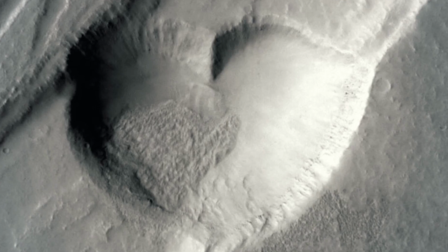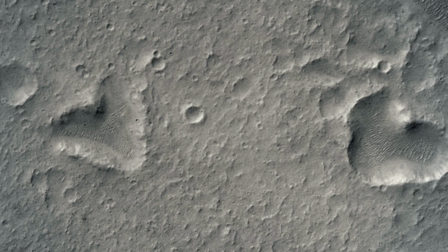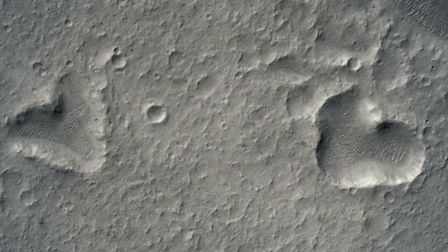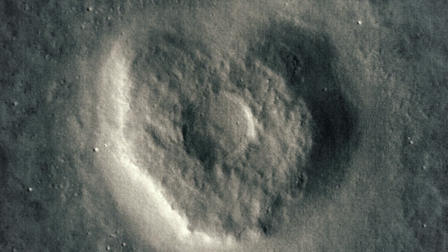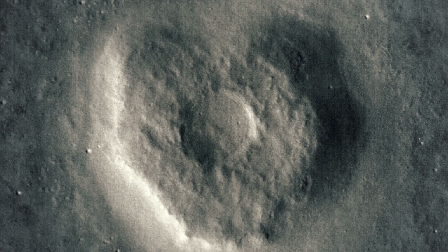Scientists figured out that this crater formed when the ground collapsed inward. There are cracks in the Martian surface near this pit, similar to what happens around fault lines on Earth. The crack destabilized the ground, causing an abrupt collapse and the formation of a heart-shaped sinkhole.